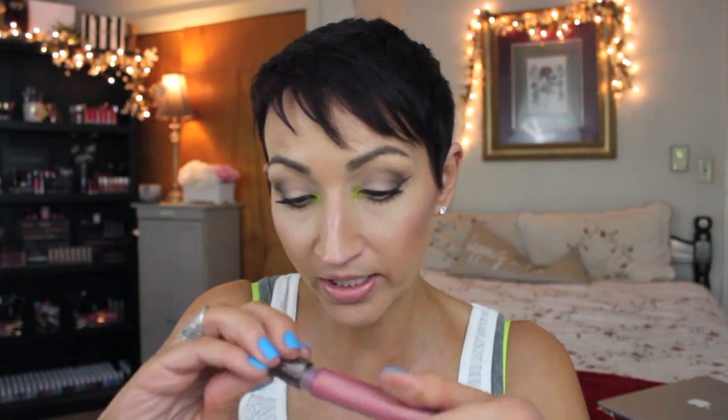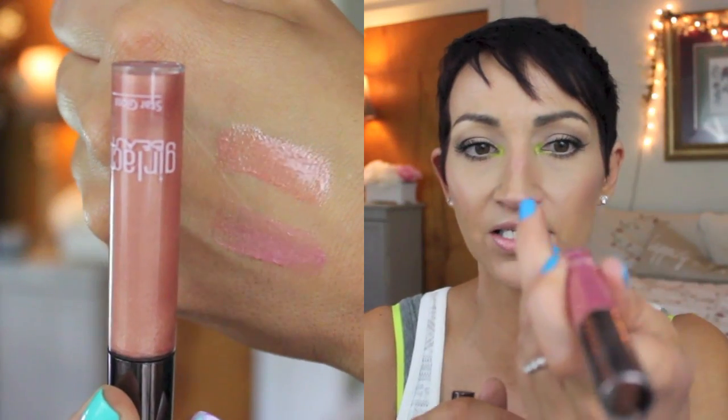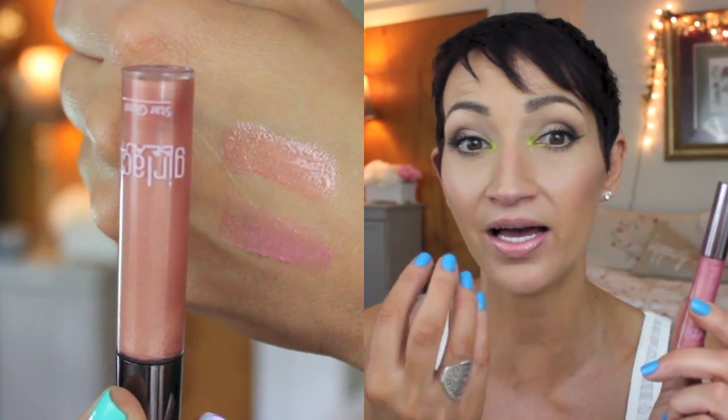Oh my gosh, and they smell so good. It smells like candy. Really nice. I do like the other one. This one is Flirty. I do like it, but I don't love it as much as this. This one in Smooch, if you like this sheen to your lips. Oh, it's really, really good.